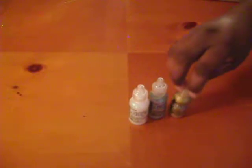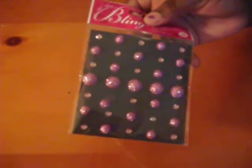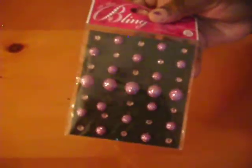She gave me some Stickles in gold, crystal, and silver. God, is she spoiling me or what? She is just spoiling me. And this is from Jolie, and it's all that bling. Look at that. That is so gorgeous, guys. It's so gorgeous.